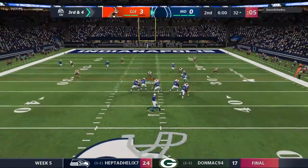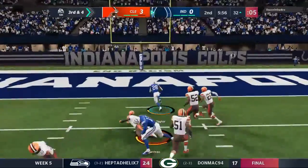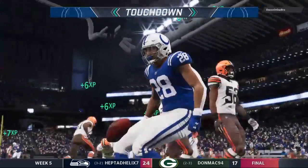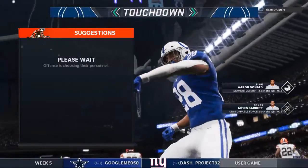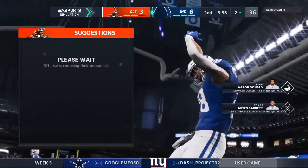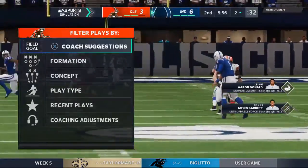Out of the gun, Newton. Open man is Taylor. He's got it. Touchdown, Indianapolis. Jonathan Taylor with touchdown number 7 on the year. And the Colts have taken the lead.